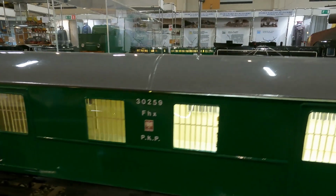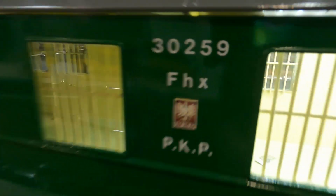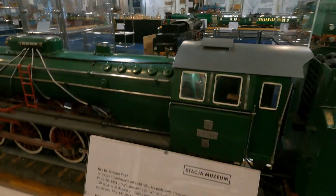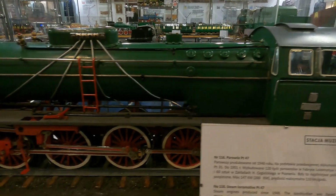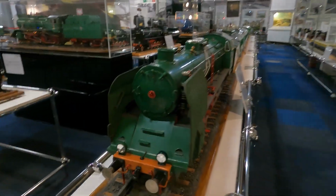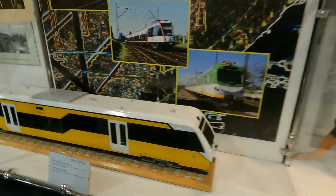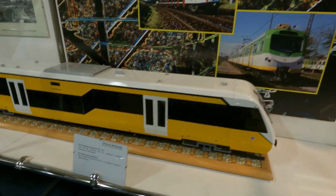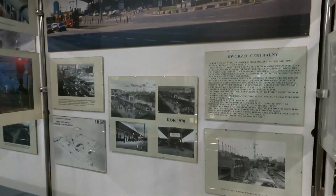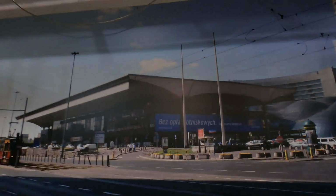Here we have another one, which is the luggage wagon. And of course the train with its coal. 1948 model. Maximum speed, 110 kilometers an hour. 2,000 horsepower. So quite impressive if you think about it. Something a little more modern. But look how the technology changed. This was already doing the series 214, 120 kilometers an hour. Here you have elements of 1970s. And the principal train station, Warsaw Główna, the main station.